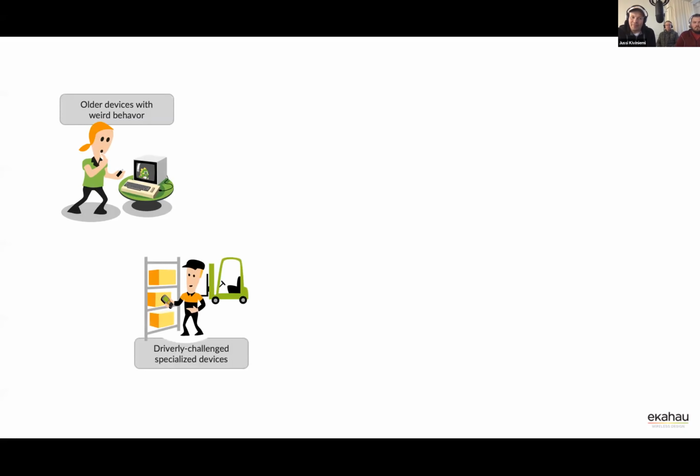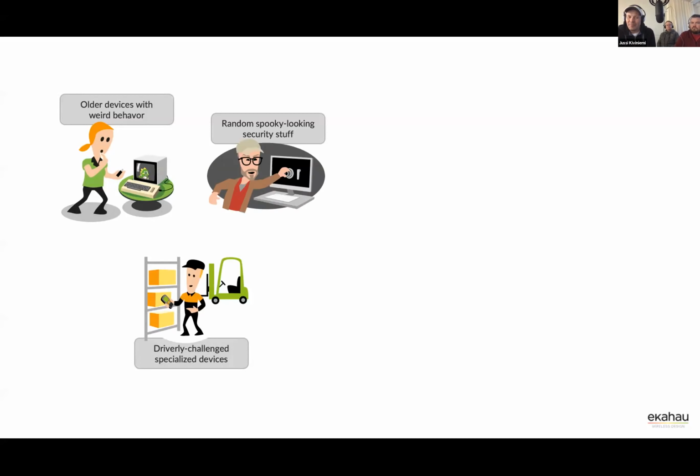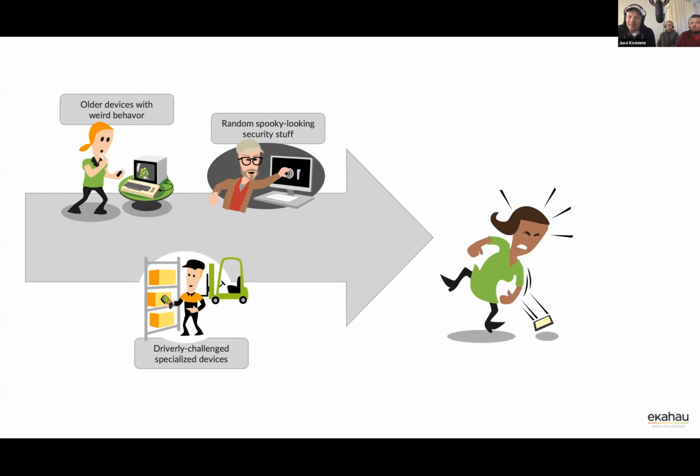So things like older devices, or, Peter, you do a lot of warehouses, for example, and there's these specialized barcode scanners, and I guess they're not so high in volume, and they can behave in different ways, and the drivers are a bit customized. And then there's all these security settings and security things that may be off. But what's common with all these things is usually they are fairly difficult problems. They don't happen all the time and not to everybody, but when they do, the results can be fairly catastrophic.